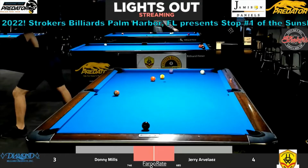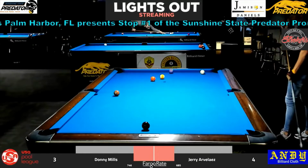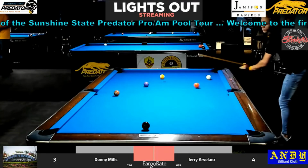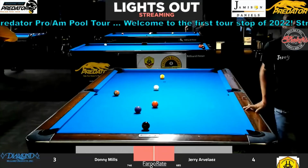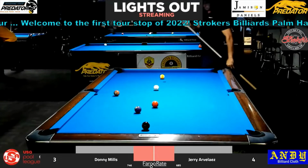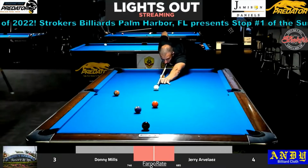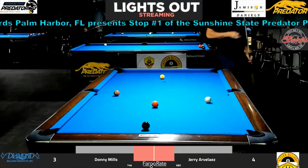Anywho, we got Jerry Arvelaez. Pretty close to straight on the far, so Jerry's going to have to put a nice smooth stroke on this ball. Looks like he's drawing it out, and kind of one-strokes that ball. That's a big error from Jerry Arvelaez, and he can't afford to be doing that because Donny Mills is going to make him pay. Donny Mills sees that small little weakness in your game, and he's going to make you pay for it, just like so.